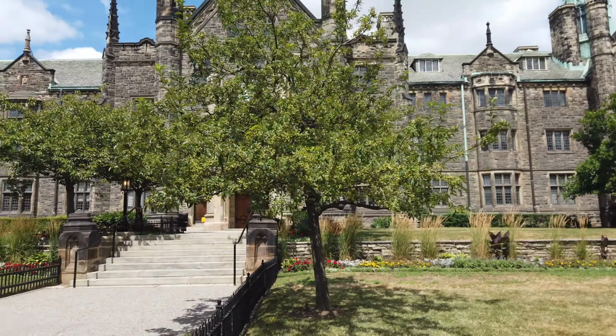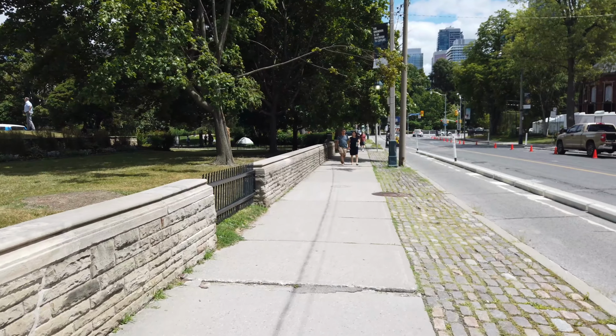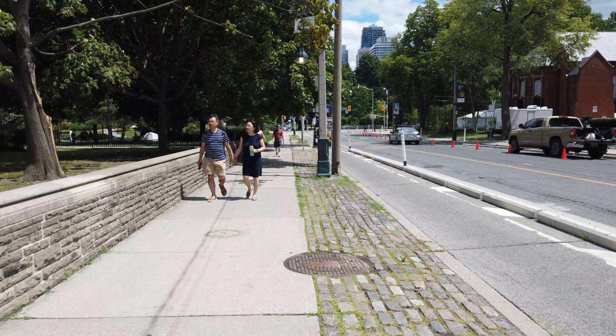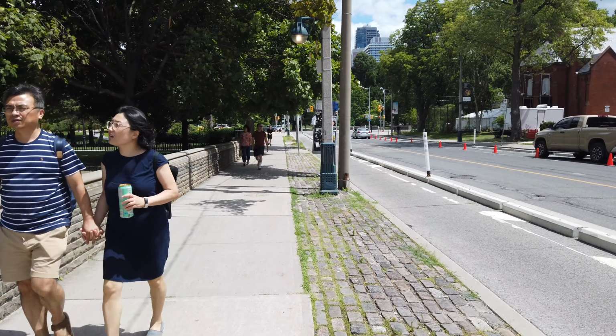The campus is a mix of these old classic buildings and some new modern additions. I think it's done quite nicely. They tend to complement each other.